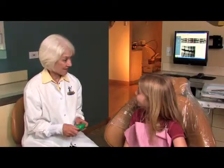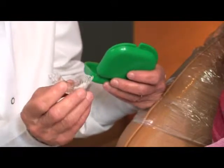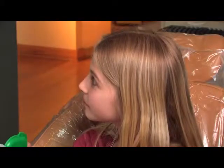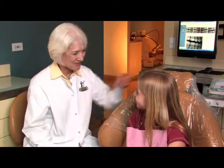Another way to help keep a child's smile strong and healthy is by using mouth guards. Mouth guards are a great way to help prevent injury to the mouth. They should be worn when playing contact sports like hockey or football, and also during non-contact activities such as bicycling, rollerblading, skateboarding, or gymnastics. If your child participates in recreational activities, ask your dentist about mouth protectors.